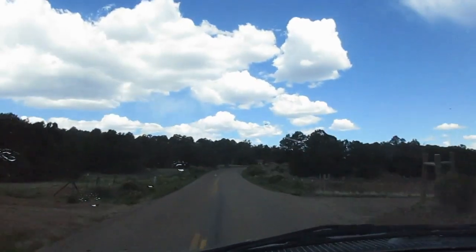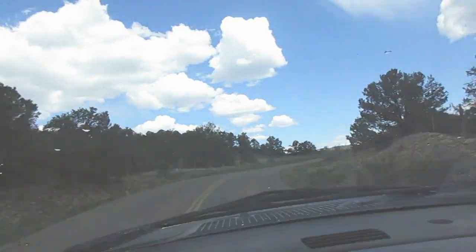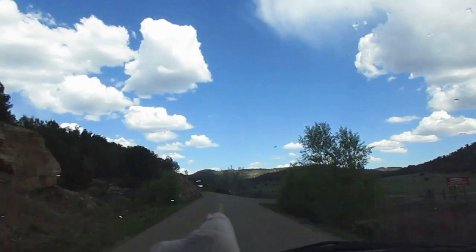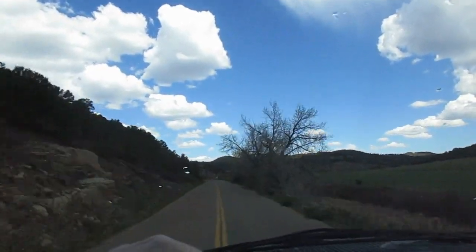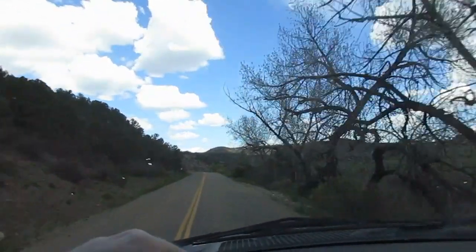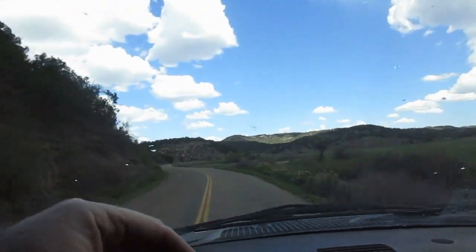And up here, after the pavement ends, there's an old post office. Get up to the old post office up here after you get off the pavement. It's only about another mile. The old post office will be on your left. Properties we're going to today, once you get to that post office, you stay right.